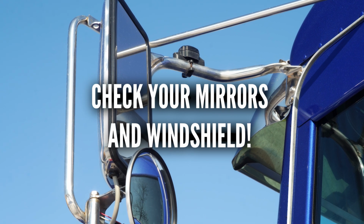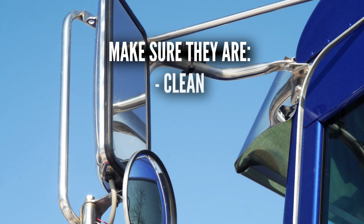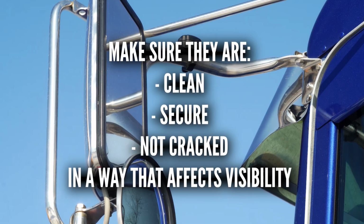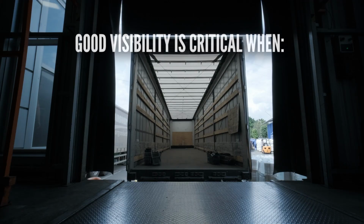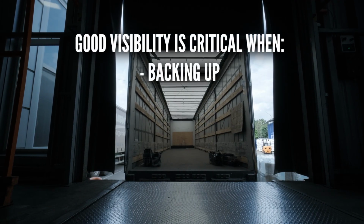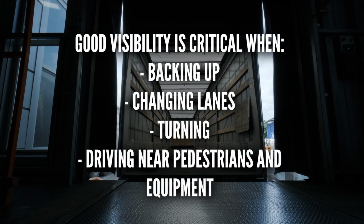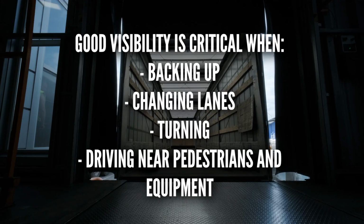Check your mirrors and windshield. Make sure they are clean, secure, and not cracked in a way that affects visibility. Good visibility is critical when backing up, changing lanes, turning, or driving near pedestrians and equipment.